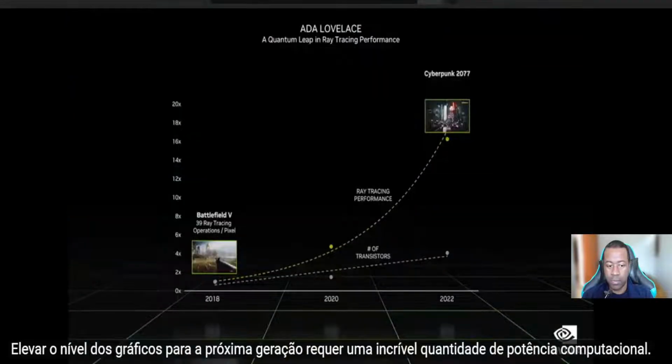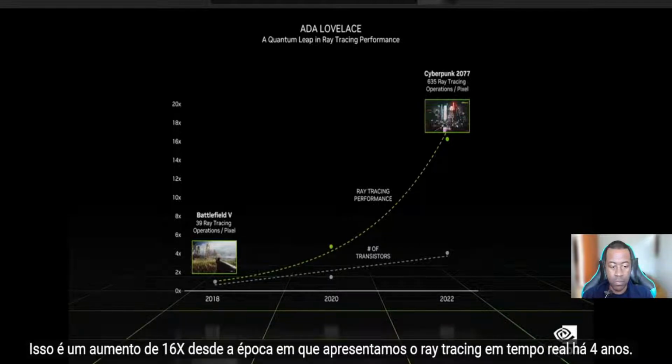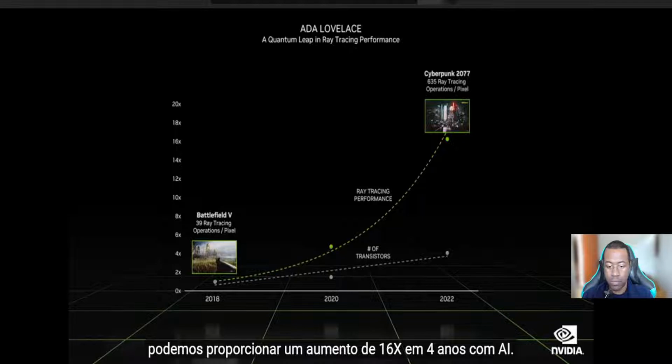Pushing the state-of-the-art graphics into the future takes an incredible amount of computational horsepower. In a modern game like Cyberpunk, we run over 600 ray tracing calculations for every pixel just to determine the lighting. That's a 16 times increase from the time we first introduced real-time ray tracing 4 years ago. Yet the number of transistors we have available in a GPU to do these calculations have not increased at that rate. That's the power of RTX. We can deliver a 16 times increase in 4 years with artificial intelligence. Some pixels are calculated, most are predicted.